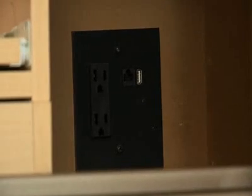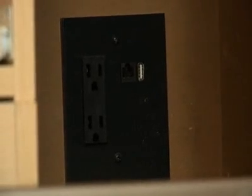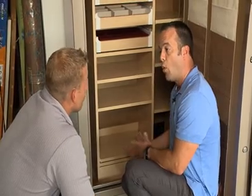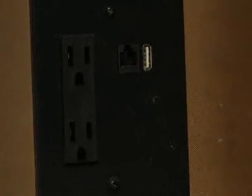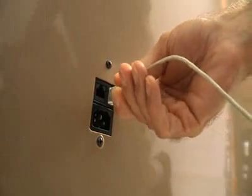Back here in the back, we have a media box. This media box provides 2 electrical outlets, so you could have your video recorder in here, or your hard drive for your home network system. We have an RJ45 cable here, so you have internet inside of here for your computer, and a USB pass-through. So again, you could have your computer inside here or some type of media and have it connected to the rest of your home, but have it locked away safe and secure.